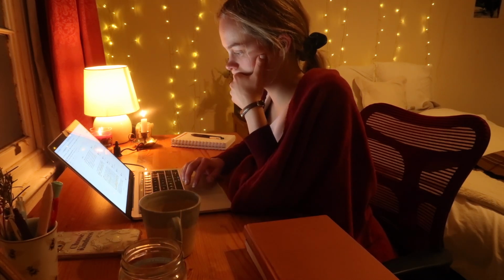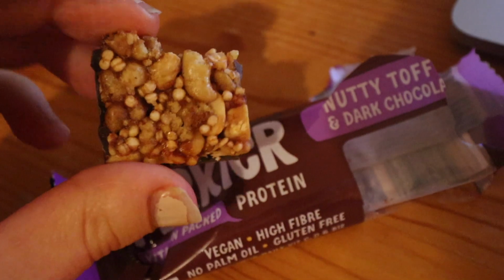I also get myself a snack, so today I had some fruit, yoghurt, and also this protein Perkia bar. Perkia bars are honestly amazing.